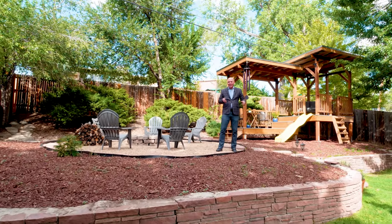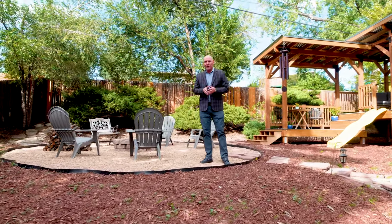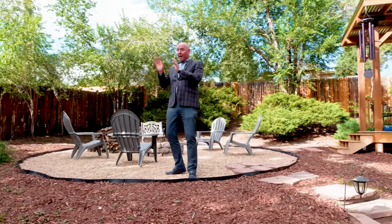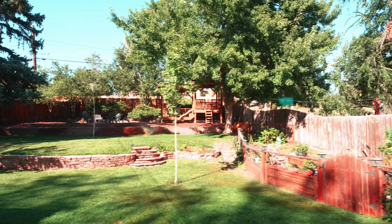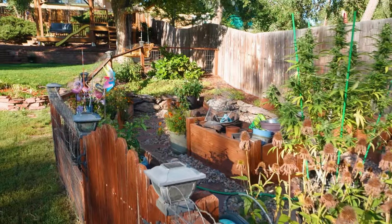This home's backyard has the most incredible sit and sip perch with a covered deck, a toasty fire pit, and views of Green Mountain. Green thumbs will love the flourishing garden beds and mature trees.